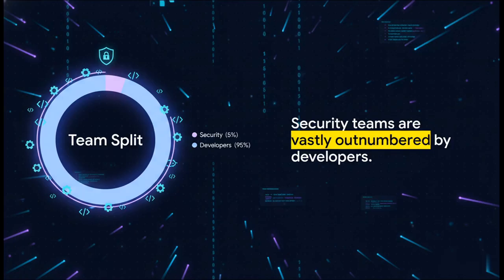It is physically impossible for that tiny sliver of security experts to manually review, audit, and secure the output of that massive development team if they're acting as a gatekeeper at the very end of the process. This proves exactly why security has to be automated and why developers must be empowered to handle the first lines of defense. The traditional model is literally a mathematical impossibility in a fast-paced, agile environment.